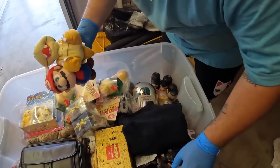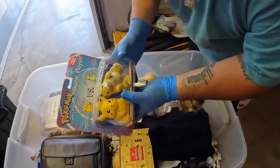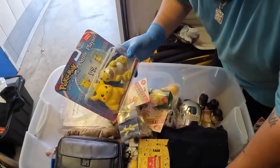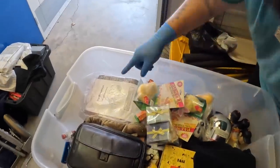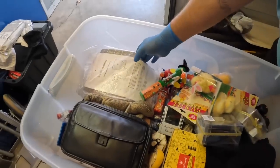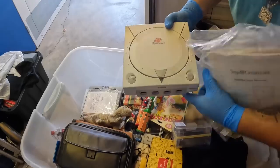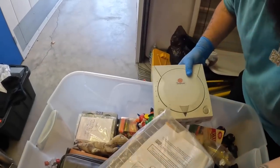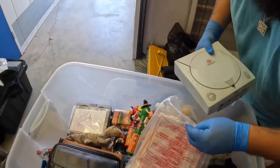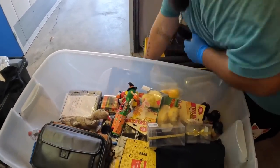Mario and Bowser. Yeah. Pokemon. Unopened. Battle playset. That's pretty cool. It's actually very cool. Oh, Sega Dreamcast. I told you there was going to be a Dreamcast in there. We ain't seen those in a while, huh? Look at this. Oh my gosh. The last time we saw a Dreamcast. It's been a while. Look at the package, too. Wow. Thank you for everything. Have a great holiday break. Allison. Is that what it says?